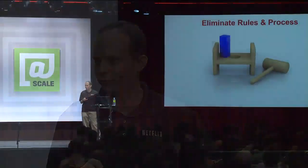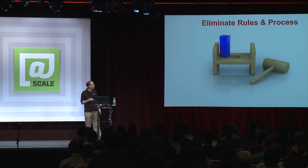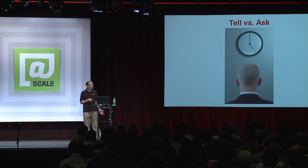Rules and processes, as I said, we eliminate whenever we can. My first day at Netflix, people were beating me up about the release process we had, which used Perforce and Unix scripts and all this stuff. Now, as I told you, we have that Being John Malkovich tool that lets you release much more easily for database stuff.